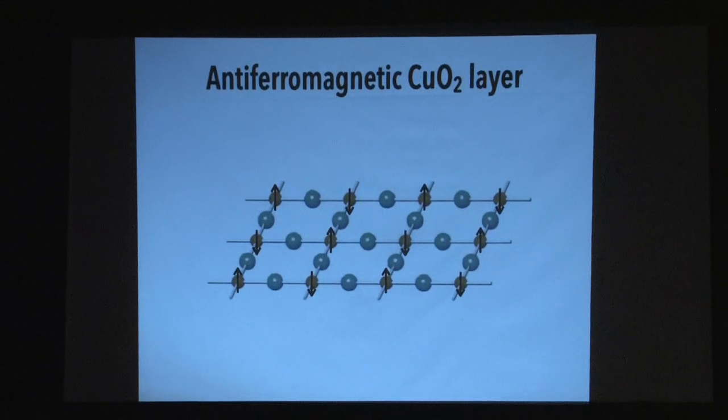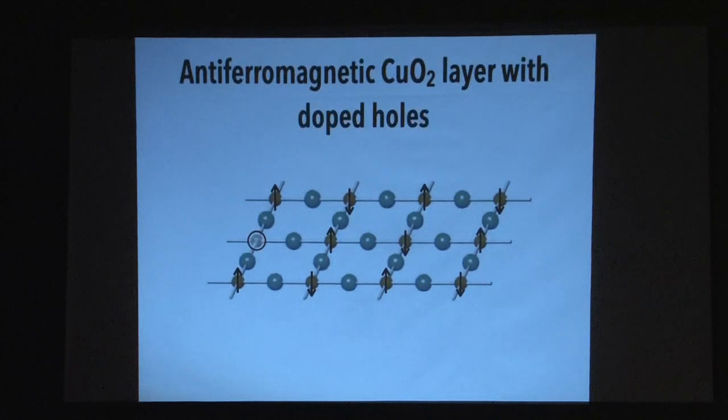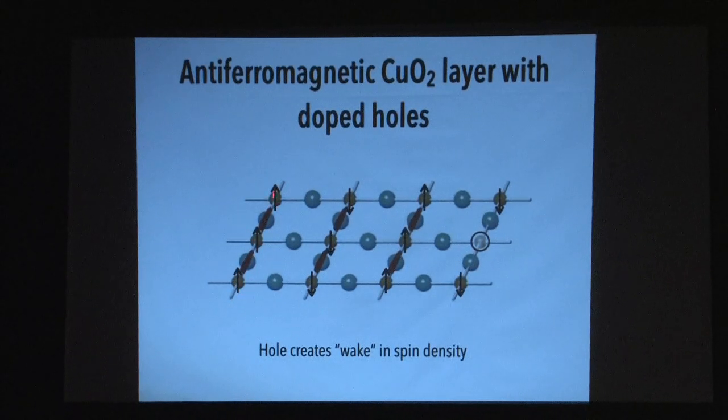Now, in order to have an electric current, we need to take some of these electrons out. We need to dope the system with holes. So we took one electron out, which is the same as saying we doped a hole into the system. Now let's see what happens if we let this hole move around. Well, it's moving to the right, and as it does that, it breaks these nice antiferromagnetic bonds that we have. See, now we don't have up, down, but instead we have up, up, up, up.